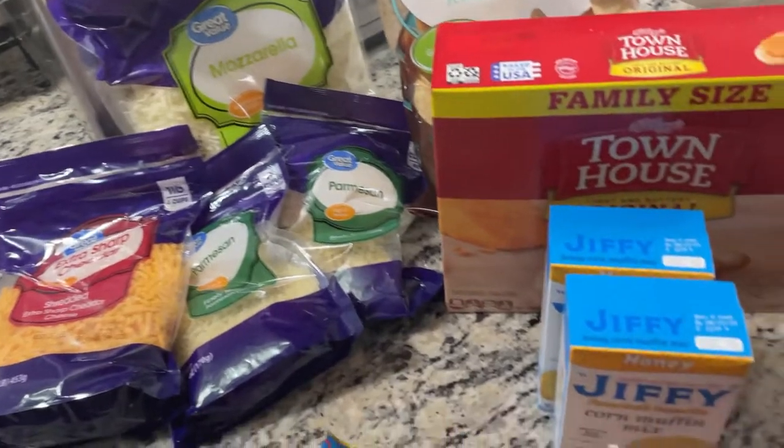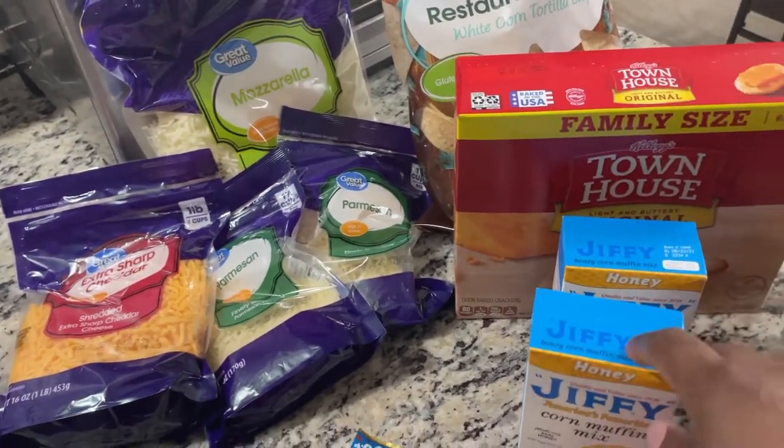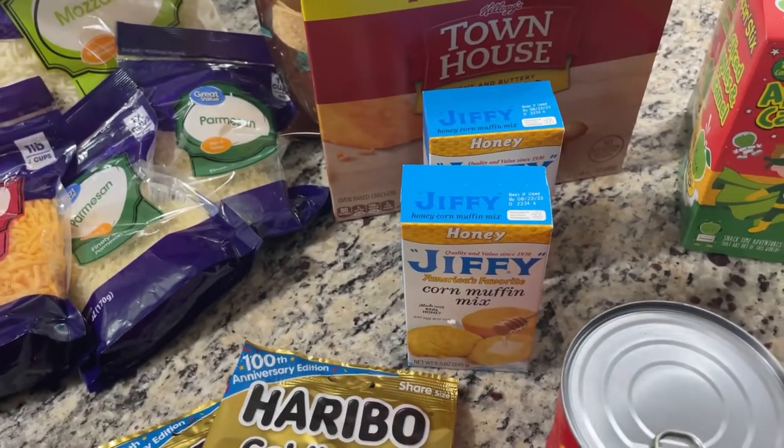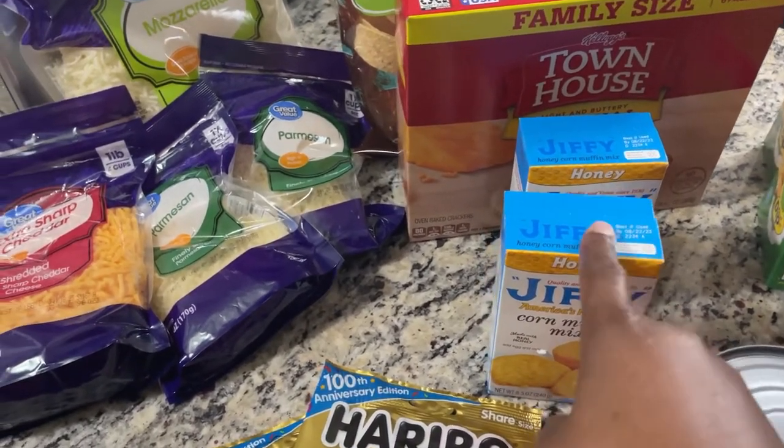We got our Jiffy honey cornbread mix. This is really good. I think I like Krusty's better, but I'm gonna compare the two. This is pretty good too, but I can't remember how much I like it, but I usually buy this and Krusty's honey.